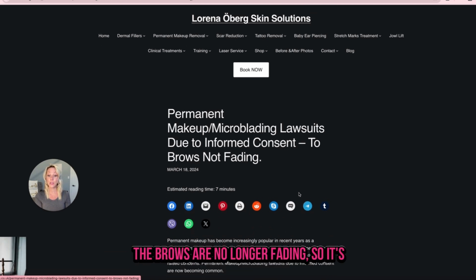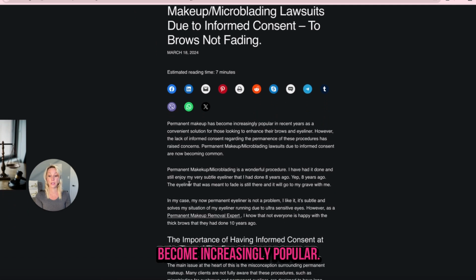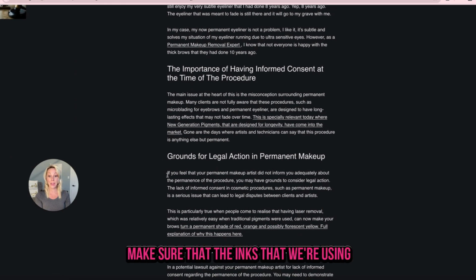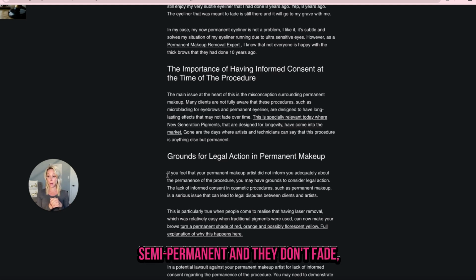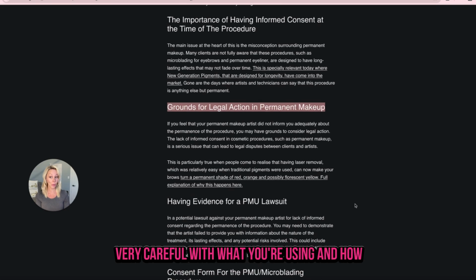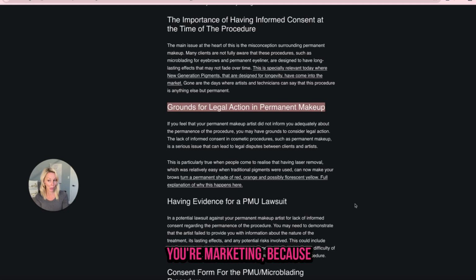So the brows are no longer fading, so it's become increasingly popular. We also need to make sure that the inks that we're using are either permanent or semi-permanent. We need to be telling our clients this, because if we're telling them that they're semi-permanent and they don't fade, this is grounds for legal action in permanent makeup. So be very, very careful with what you're using and how you're marketing, because it's people's faces. You need to be in the know of what you're using and why you're using it.